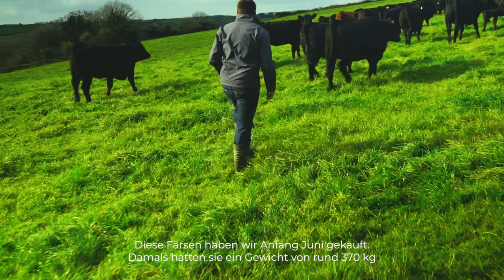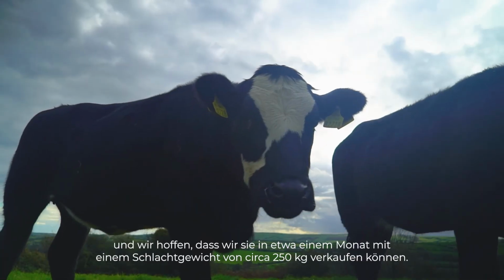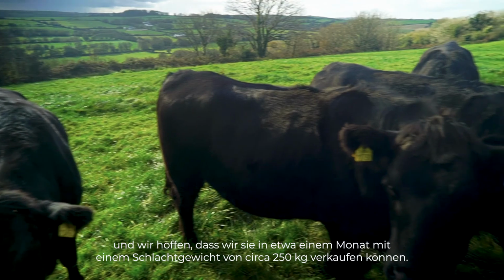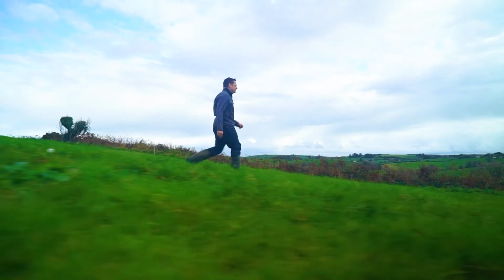So these heifers were bought in early June, weighing around 370 kgs, and we're hoping to sell them in about a month's time with a carcass weight of around 250 kgs. So that's what our processor is looking for, and it really works well with our grass-based system, where we can get a really economic finish for us, but also a really good quality product.